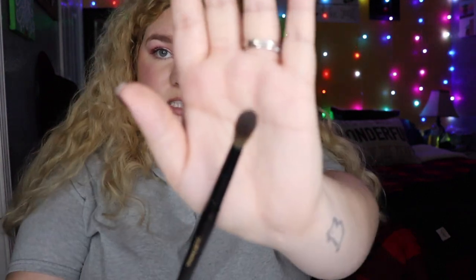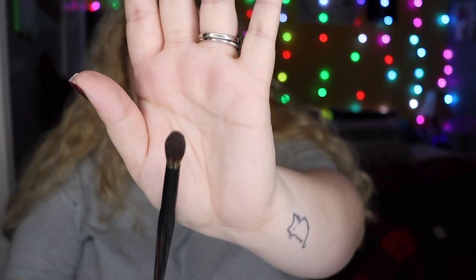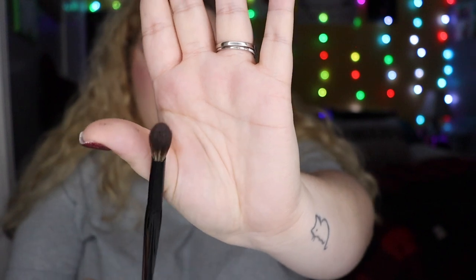I have one more high end brush I'm going to talk about to kick off eyeshadow. This is the Scott Barnes number 62 brush. I'm still kind of in the process of testing this out. I hate that I like this. I hate that I like it because it's expensive. It's like a $24 eye blender brush, and I just feel like that's so outrageous and unnecessary, but I like it. I'm sorry, I like it.